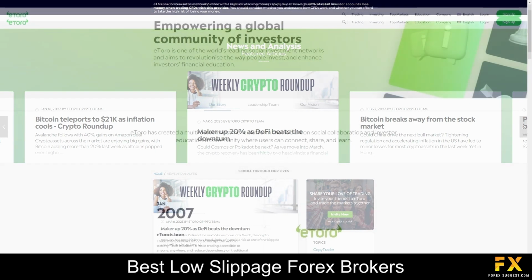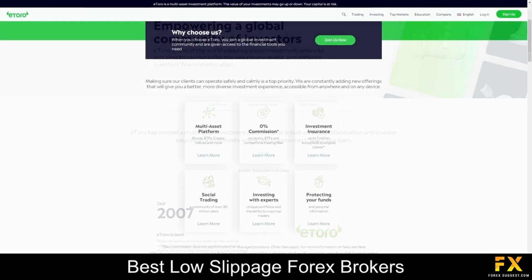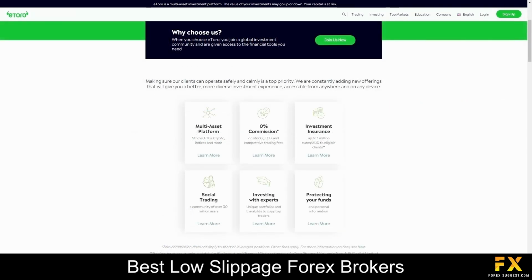eToro is an all-in-one broker that is regulated by top-tier institutions and offers competitive trading conditions. We recommend eToro for all types of traders, especially if you are interested in social trading, copy trading, stock trading, or crypto trading.